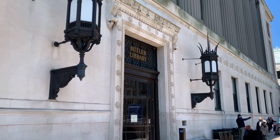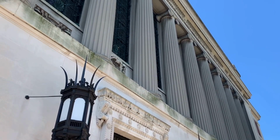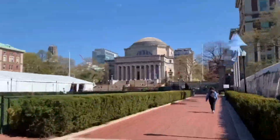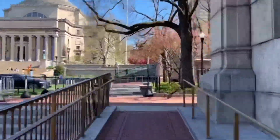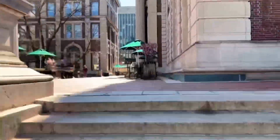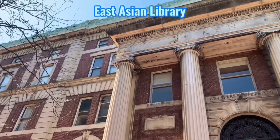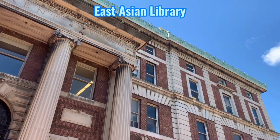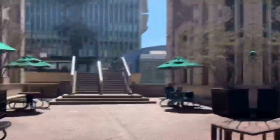Although Butler Library is only open to those students with reservations now, we hope it will be fully reopened in the fall of 2021. The East Asian Library, located at Kent Hall, has collections and language materials that are written in East Asian languages such as Chinese, Japanese, Korean, and so on.